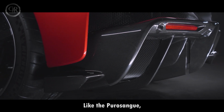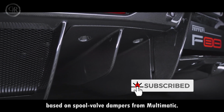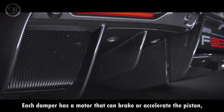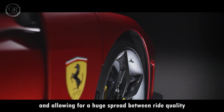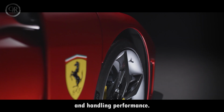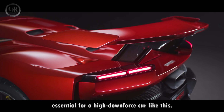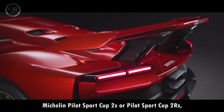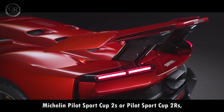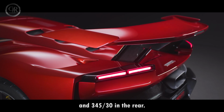Like the Puro Sangue, the F80 also gets an active suspension system based on spool valve dampers from Multimatic. Each damper has a motor that can brake or accelerate the piston, eliminating the need for anti-roll bars and allowing for a huge spread between ride quality and handling performance. The suspension system also ensures a very stable aerodynamic platform, essential for a high downforce car like this. Buyers can choose from 2 excellent tire options: Michelin Pilot Sport Cup 2S or Pilot Sport Cup 2Rs, measuring 285/30 front and 345/30 in the rear.